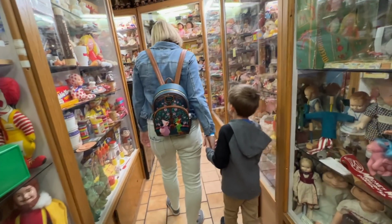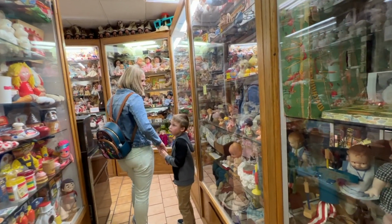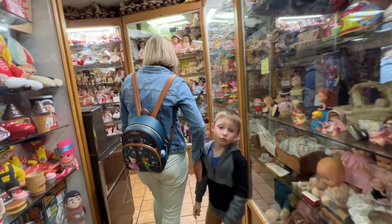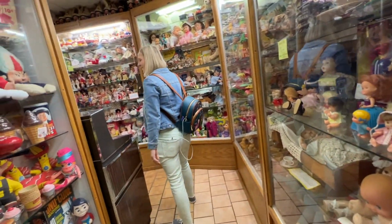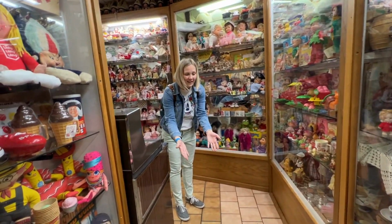Want to see all these dolls? No, these ones. What's creepy over here? Show me. All those? No. Ollie, come on. Oh, look at the trolls. Yeah, go see the troll. Come here, it's okay. Here, I'll hold you.